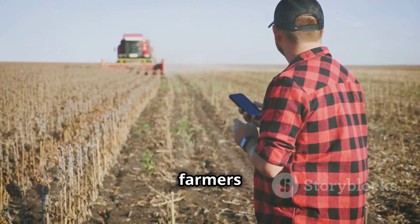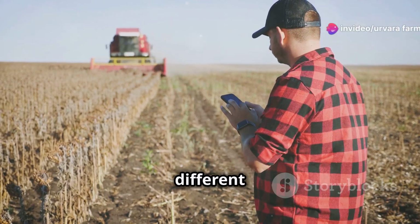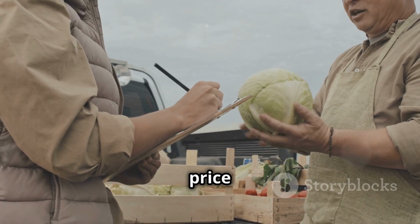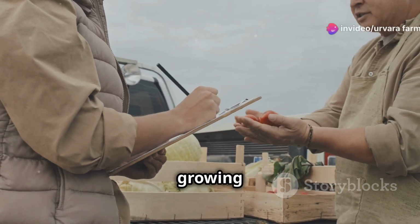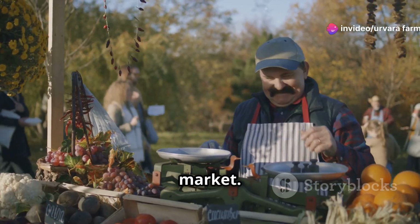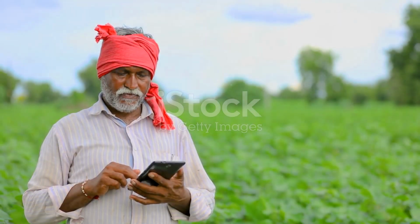With FEND, farmers like Suresh can make informed decisions about when and where to sell their produce. They can compare prices across different markets and choose the best option. This ensures they get the best possible price for their hard work. By staying ahead of the game with FEND, farmers can focus on what they do best, growing quality produce, while FEND handles the complexities of the market. It's a win-win situation, bringing peace of mind and better profits to the hard-working farmers.